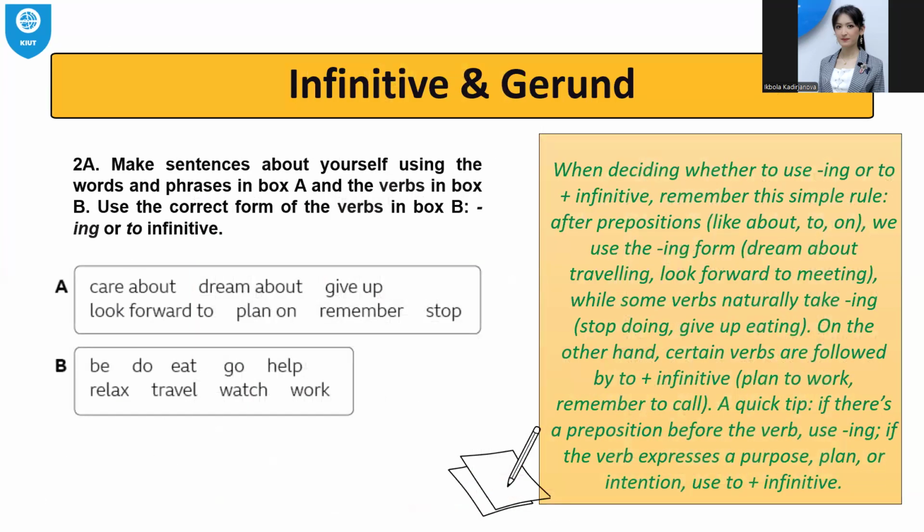Now, let's move on to verb patterns. When do we use the ing form and when do we use to plus infinitive? After prepositions such as about, to, or on, we use the ing form. For example, dream about traveling. Some verbs naturally take the ing form, like I enjoy doing or give up eating. On the other hand, verbs expressing plans or intentions take the infinitive, such as plan to work or decide to go. A good tip to remember is if there is a preposition before the verb, use ing form. If the verb expresses purpose or intention, use to plus infinitive.